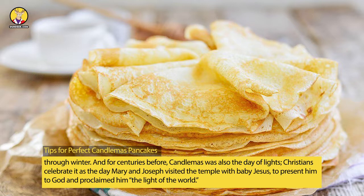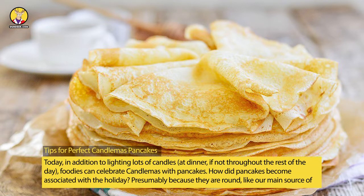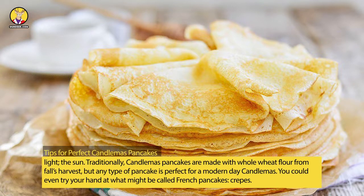Christians celebrate it as the day Mary and Joseph visited the temple with baby Jesus, to present him to God and proclaimed him the light of the world. Today, in addition to lighting lots of candles, at dinner, if not throughout the rest of the day, foodies can celebrate Candlemas with pancakes. How did pancakes become associated with the holiday? Presumably because they are round, like our main source of light, the sun.